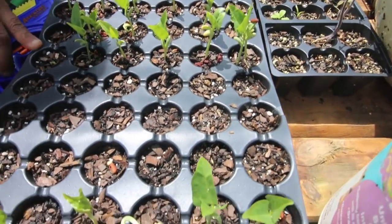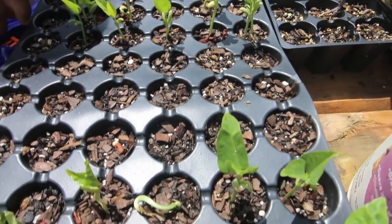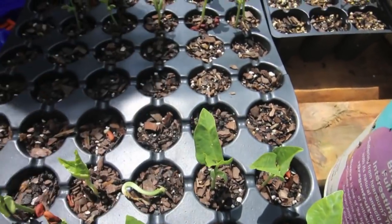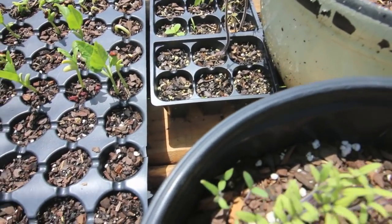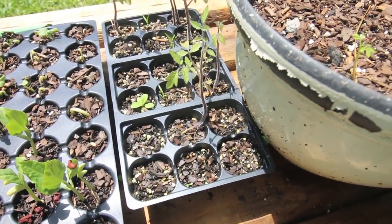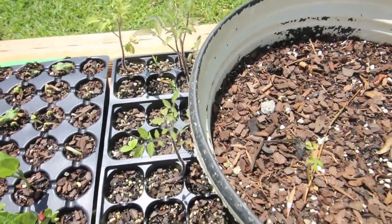I let them do the beans too. This is the Asian long beans. Asparagus beans, they call them. Yes. And this is loofah on this side. They just started coming up, as you can see. They started sprouting over here, on that side. You know, they're all over the place. Okay. And we have tomatoes.